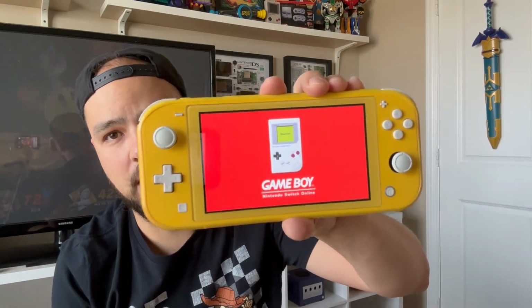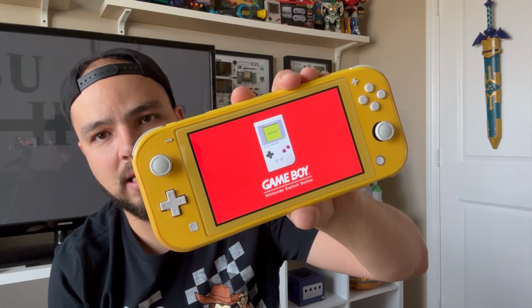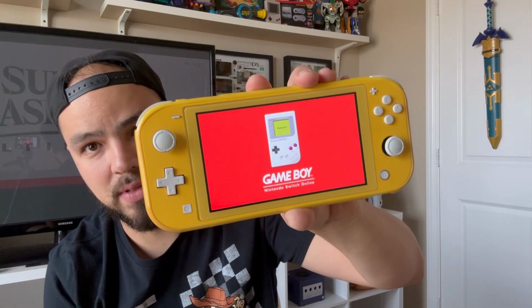Next up, we do have Game Boy. So a lot of Game Boy games. This one was introduced not too long ago, so the library isn't as big as the NES and Super NES. I'm still hoping they add Pokemon games. That would be so awesome if they added Pokemon games.